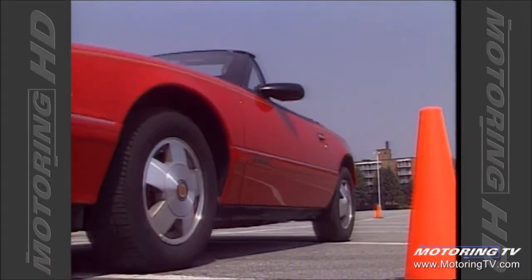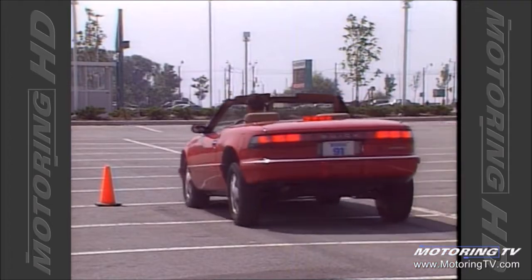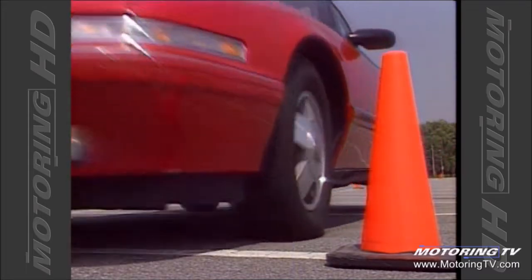Bringing the Reatta to rest is quick, stable, and with the ABS feature safe, even in adverse situations. A good choice of tyres also helped. We required just 119 feet to stop this heavy 3,700 pound car from 80 kilometers an hour.